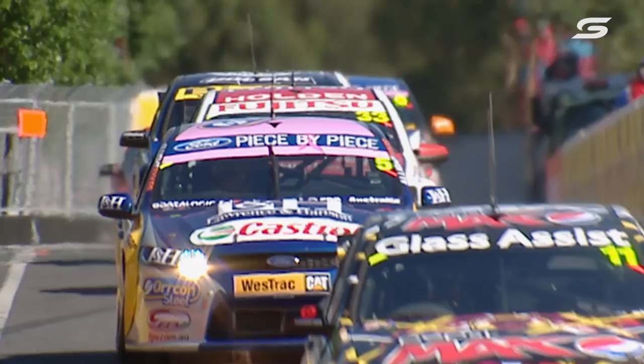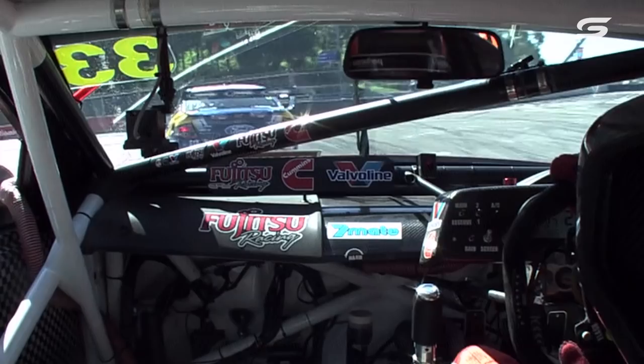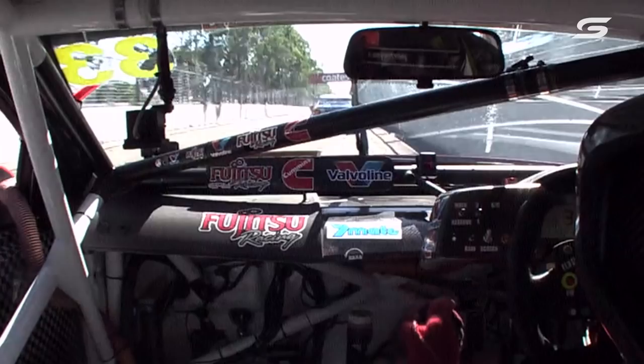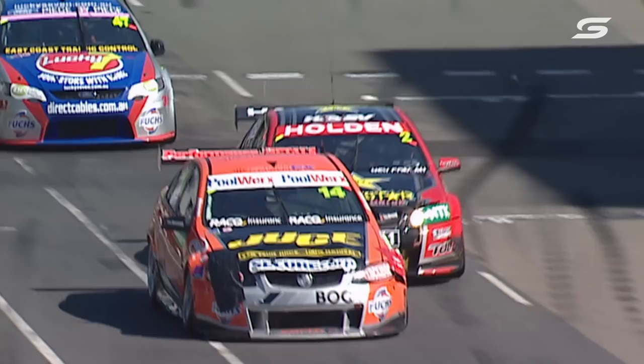I said early on that Mark Winterbottom had the run of the race in the opening phase. He's been free of trouble. Lee Holdsworth, as you mentioned, has had to battle a bit of this traffic now. He's in effective second spot, if you like. He's fifth. Ingles our leader. Stephen Johnson is second. Greg Murphy's ahead of them. Ahead of Winterbottom and Holdsworth, that is.